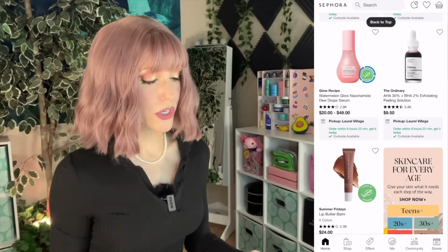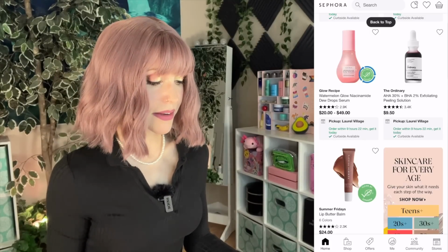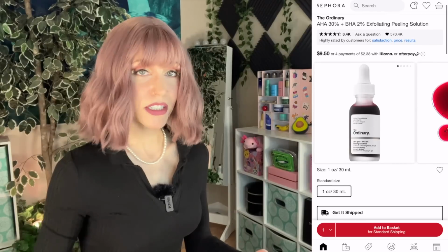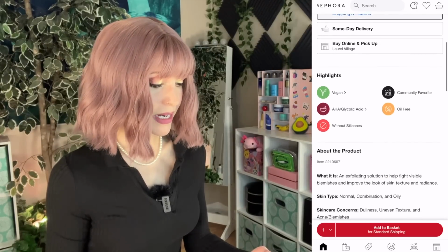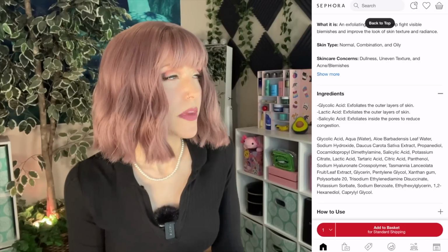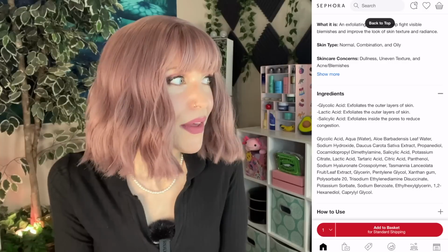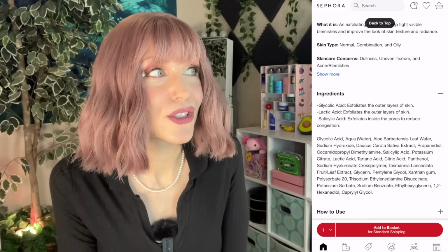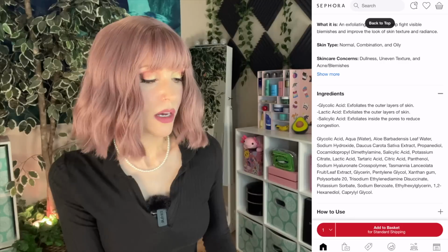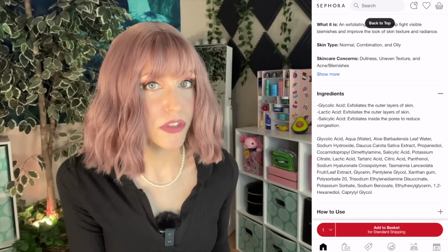This is The Ordinary we're talking about. When they say AHA and BHA, they probably mean glycolic acid and salicylic acid, and sure enough, that is what we see in the ingredients list, and a few more AHA ingredients as well. I was reading a thread about this product, I think on Reddit, maybe Instagram, where people were saying, oh, this is such a mild peeling product. This is so strong to me. I absolutely cannot use this. It is way too much for my skin type.